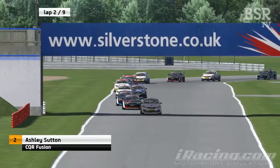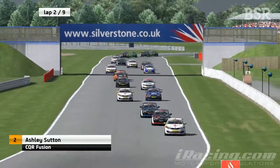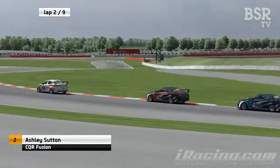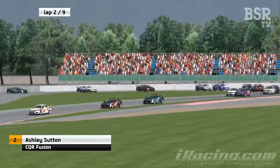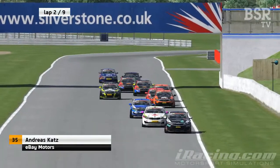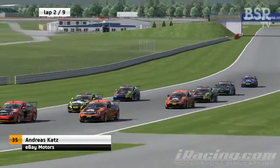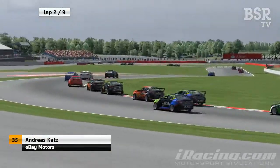I'm just watching Andreas Katz at the moment, last year's champion, currently running in 35th. So that sounds like a back of the grid start to me. Perhaps Katz didn't manage to set a qualifying time? Yeah, I think that was the problem. So he's got it all to do now in the number 1 car, of course, because he is champion. And just look at all those cars. Any one of those cars, potential landmine for the reigning champion as he comes down to the end of the Hangar Straight on lap 2.